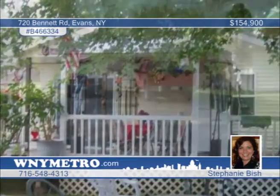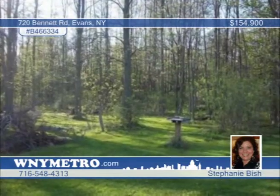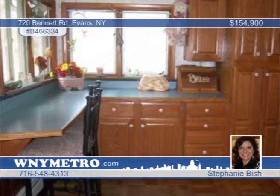There are endless possibilities in this wonderful four-bedroom, three-bath home in Evans. Features of the ranch home include an in-law suite with a separate entrance and driveway, a huge three-car garage, and almost 3 acres of gorgeous land.